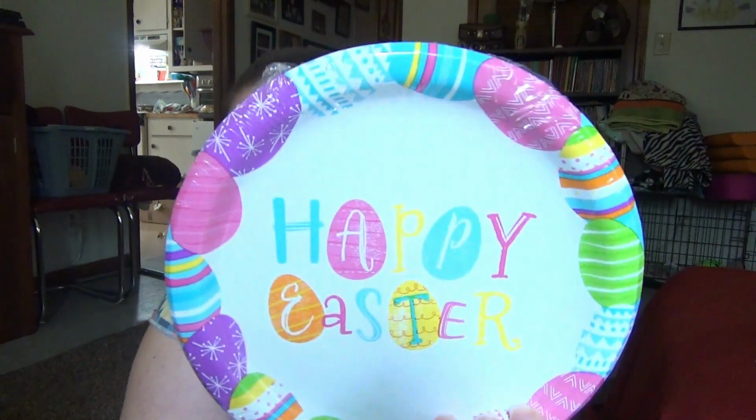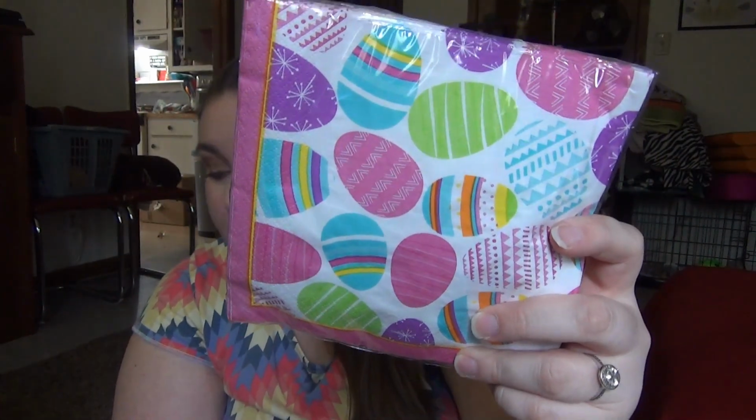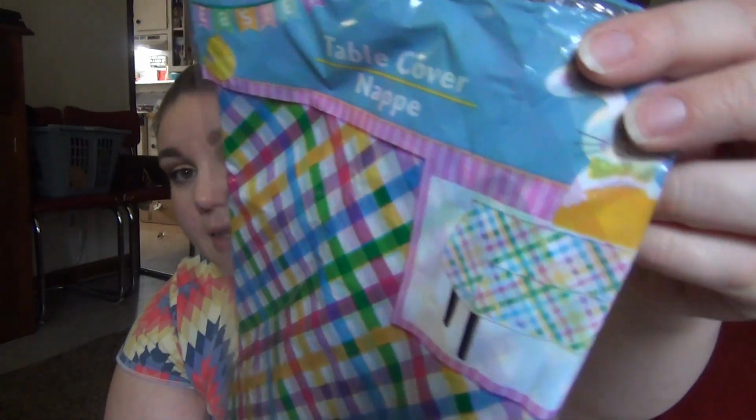So I picked up these plates from Dollar Tree. They just say Happy Easter. And then I got the matching napkins. And then they had this plaid tablecloth. I thought that would all be super cute together. And I'll probably throw a bunch of Easter eggs all over the table, and that'll be the decor. And then they'll have their Easter baskets on the table as well.